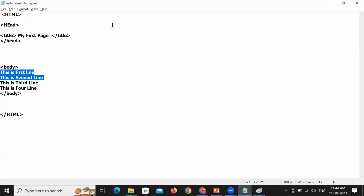Now my requirement is, line 1 and line 2, I want to represent as one paragraph. Participants, I want to represent line 1 and line 2 in one paragraph. I want to represent line 3 and the fourth line in a second paragraph. In the HTML body, I want to make it into 2 paragraphs.